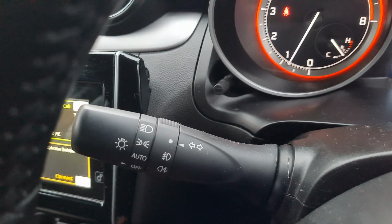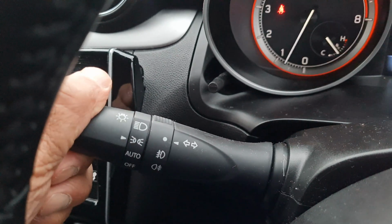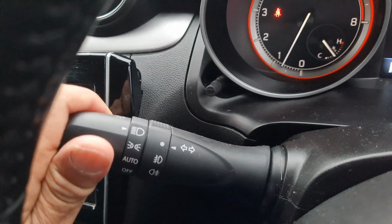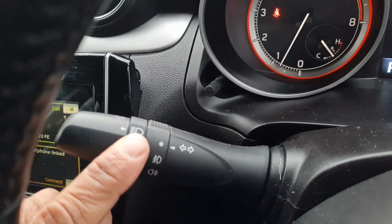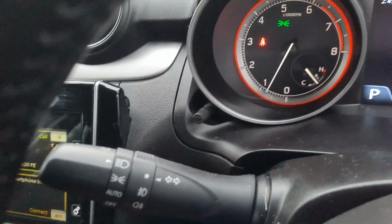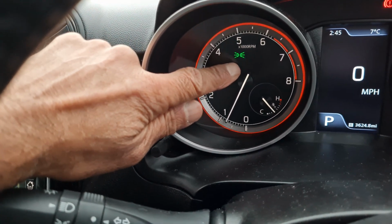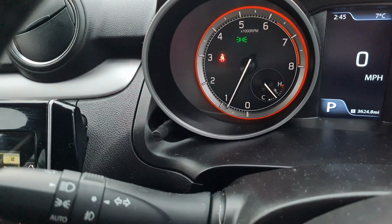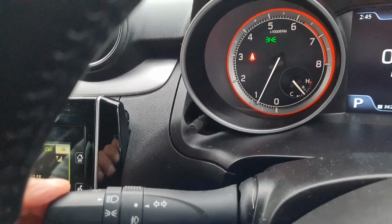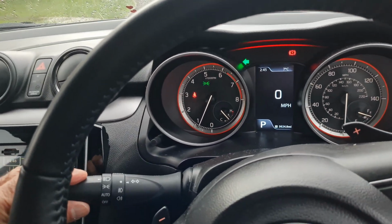At the moment on this vehicle, the headlights are on off. Now that's an automatic. That is the smaller lights, the so-called parking lights, and that is the headlights. These are the lights that you actually want, the dipped headlights. Now we've got the symbol here showing that the dipped headlights are on. The thing you've got to remember is that the indicators are also here as well. Okay, so that's the indicators.